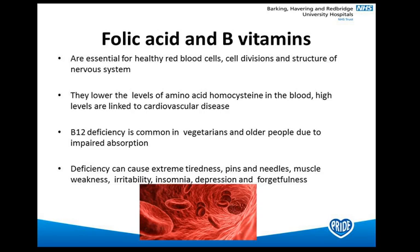Vitamin B deficiency is more common in vegetarians and as people get older due to absorption. But people that are deficient in these vitamins can have extreme tiredness, pins and needles, muscle weakness, irritability, insomnia, depression and forgetfulness. So as so many of these are linked to chronic pain as well, we really don't want to add to them by being deficient in these vitamins.